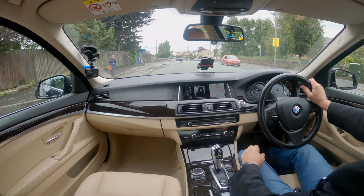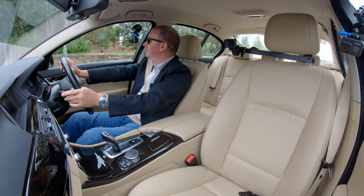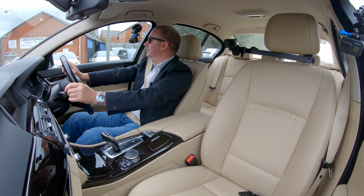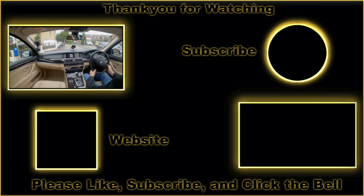Here we are back at the garage. Absolutely beautiful car. I think that's our car. I think that's a customer out for a drive in it.